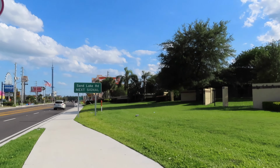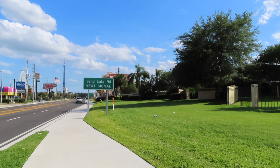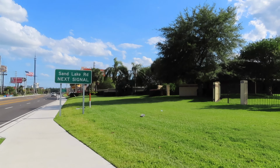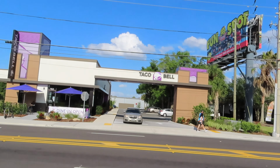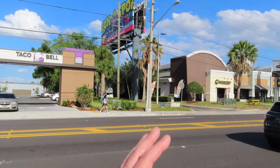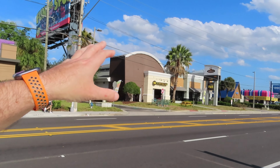So we're coming down to Sand Lake, to what used to be called the largest McDonald's in the world. I don't think they're claiming that anymore. That Taco Bell's new though. A lot of these down here are newer ones, some of these areas down here.